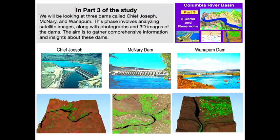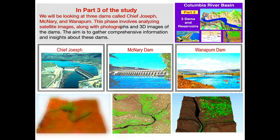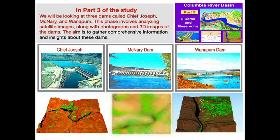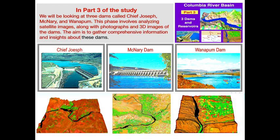In part 3 of the study, we will be looking at three dams called Chief Joseph, McNary, and Wanapum. This phase involves analyzing satellite images, along with photographs and 3D images of the dams. The aim is to gather comprehensive information and insights about these dams.